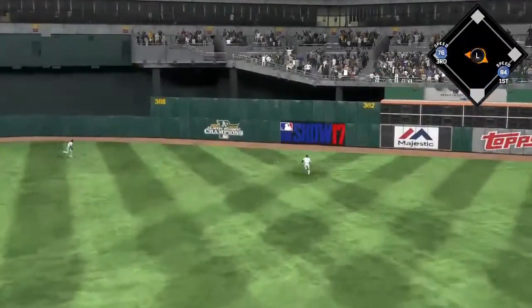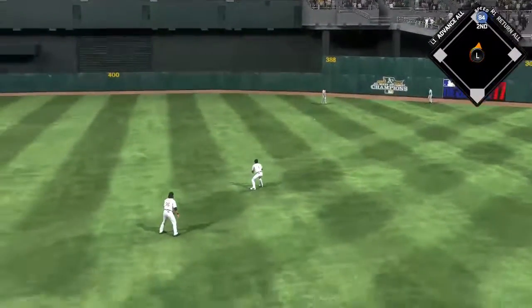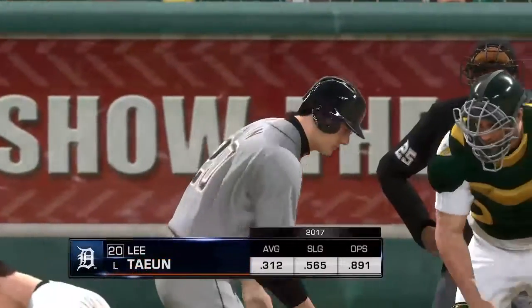And that'll split the gap, it should be extra bases. Yelich rounds the corner and is headed home. The run comes across to score, and they jump ahead 1-0.